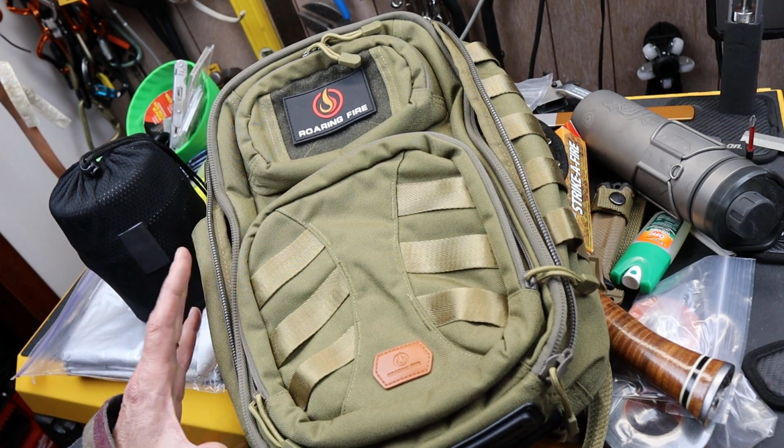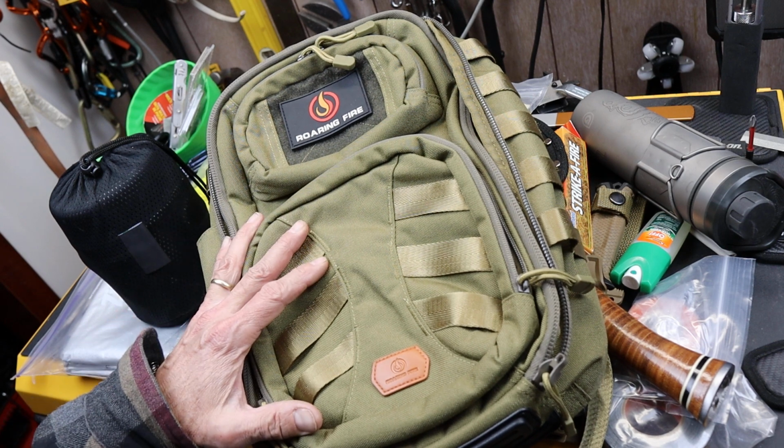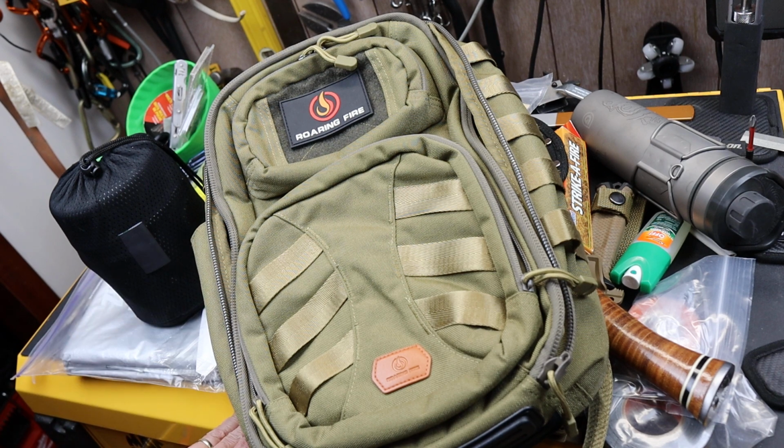As the season changes, I'm going to update my get home bag. Basically that's just an EDC or prepper name for a bag of essentials in your vehicle, and you tailor it to the kind of environment you're in.